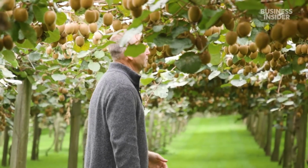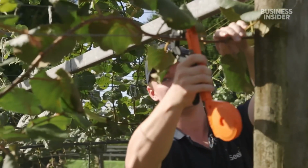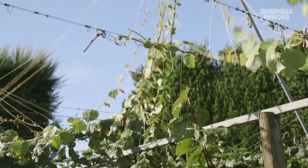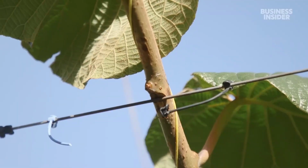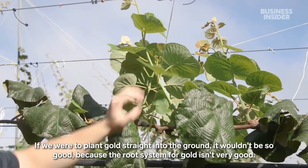Breeding the perfect kiwi is a long and challenging process, but it's essential for the future of kiwi production in New Zealand. Through innovation and perseverance, kiwi breeders have not only saved an industry, but also set it up for future success. The work being done today will ensure that kiwi lovers around the world continue to enjoy this fruit for generations to come.